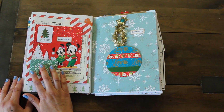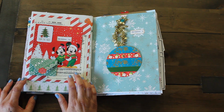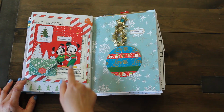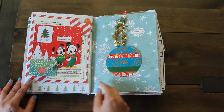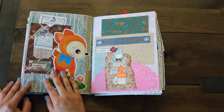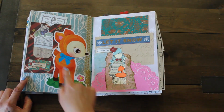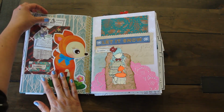And so I used some scraps of music paper and also some paper from an accent rag that I purchased with Mickey Mouse and Minnie Mouse, and did some journaling in the envelope with stationery. On this page, we were supposed to use 3 different washis, and I created an ornament. And here we had to use a woodland creature as a focal point. So we have this cute fawn, little window pocket for my journal card.